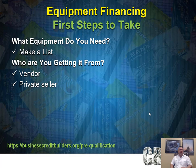The second is who are you getting your equipment from? Preparation is so important when you come to us for funding. So you have to know what you need. Make a list of what equipment you need. It might be just one piece of equipment. You might need just a new truck to add onto your fleet for your trucking company, or you might need some new equipment for, let's say, your gym, and you're opening up a gym and you need a couple of pieces of equipment, etc. Find out what you need, and then identify the vendor or the private seller you're going to buy that equipment from.